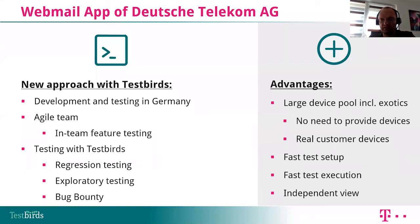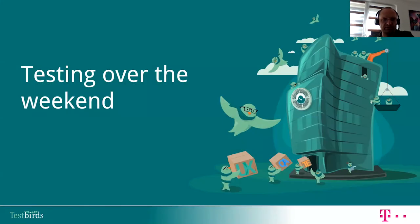Yes, and that's it for my part and for our approach with Testbirds. Now I would like to hand over to David to talk about how it is done. Thank you, Mike.